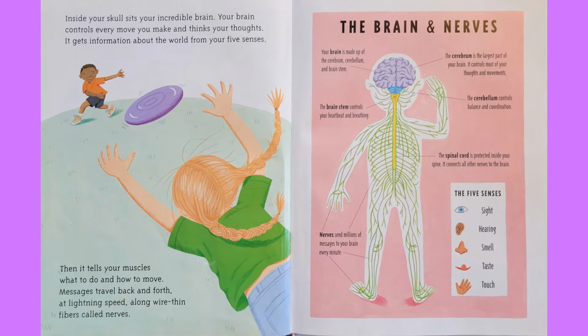Inside your skull sits your incredible brain. Your brain controls every move you make and thinks your thoughts. It gets information about the world from your 5 senses. Then it tells your muscles what to do and how to move. Messages travel back and forth at lightning speed along wire-thin fibers called nerves.